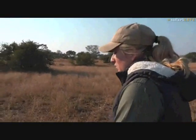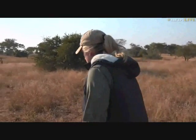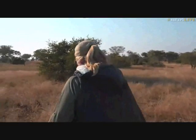So we're going to keep searching around here and see what else we can find. Maybe we'll find some more critters as it's starting to warm up. But I'm going to send you back across to Ali, who has got a herd of impala.